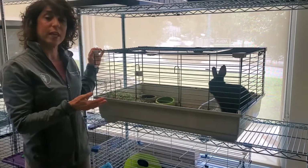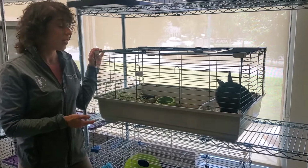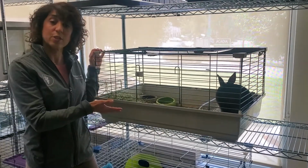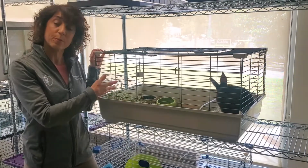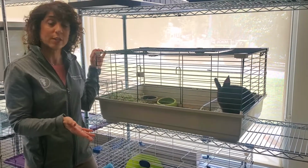You want to make sure the cage is as big as possible. Ideally, a bigger cage would be nice, so if you have a bigger space at home, a large cage so that they can jump around and move around, certainly stretch out, is ideal.